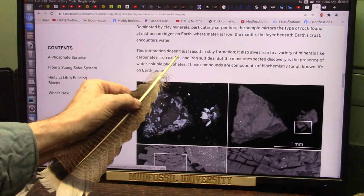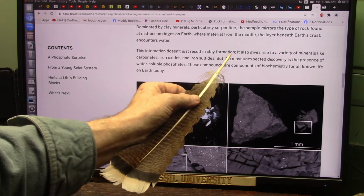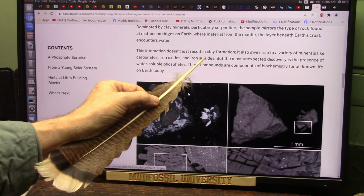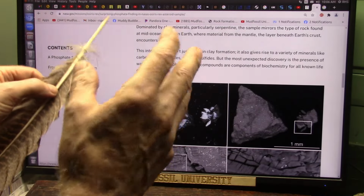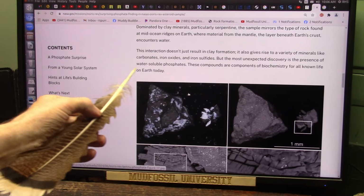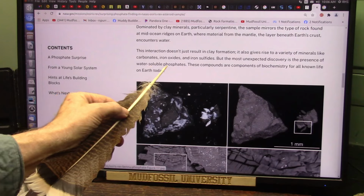This interaction doesn't just result in clay formation. Clay is flesh. It also gives rise to a variety of minerals like carbonates, iron oxides, which is blood, iron sulfides, which is blood in transition. Iron oxides is blood, oxygenated, deoxygenated. They're all iron. And that's what blood is: iron. The most unexpected discovery is the presence of water-soluble phosphates.